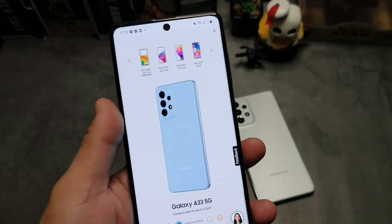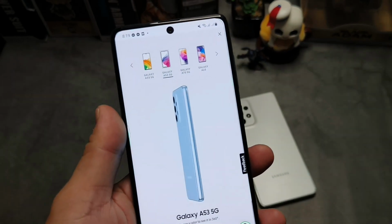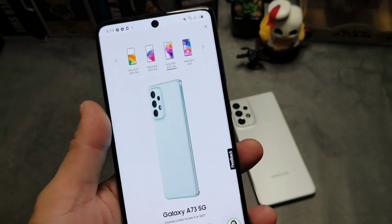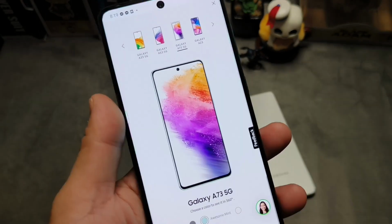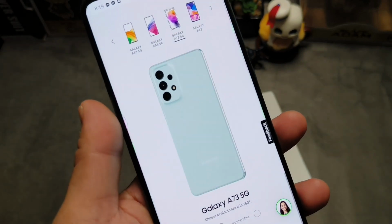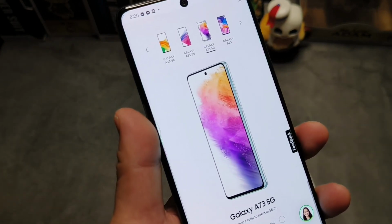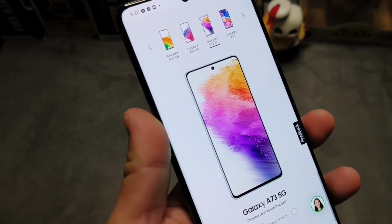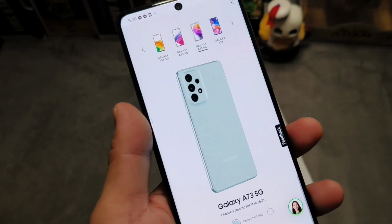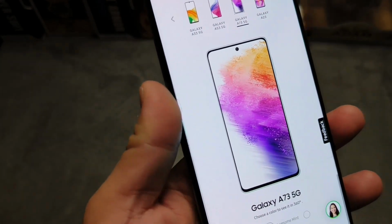As you can see here, the Galaxy A73 5G, the Galaxy A53 5G, and the Galaxy A33 5G all look the same. In fact, the only thing that differentiates the A73 from the A53 or the A33 is its size. The A73 is the largest at 6.7 inches, while the other two are 6.5 inches. And even that is hardly noticeable unless you put them side by side.